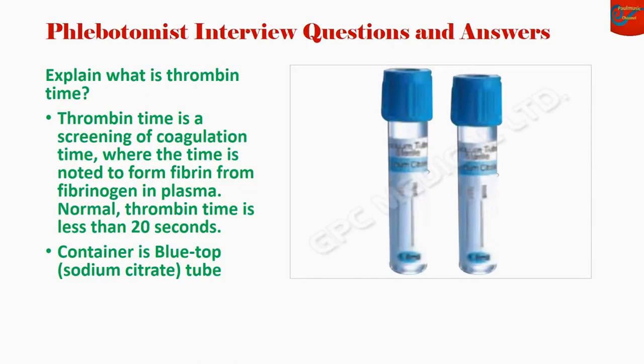Explain what is thrombin time. Thrombin time is a screening of coagulation time, where the time is noted to form fibrin from fibrinogen in plasma. Normal thrombin time is less than 20 seconds. Container is blue top, sodium citrate, 2 of 6.